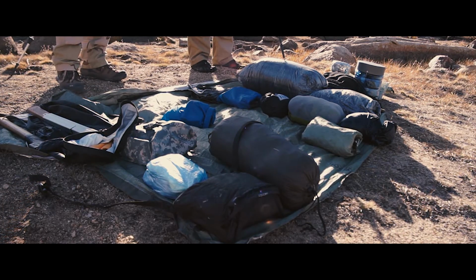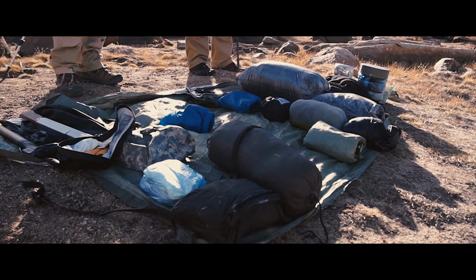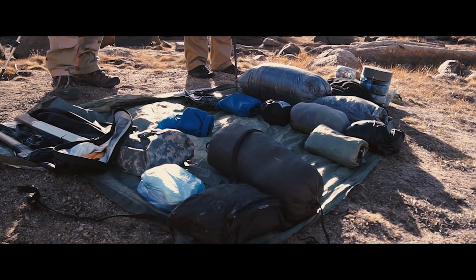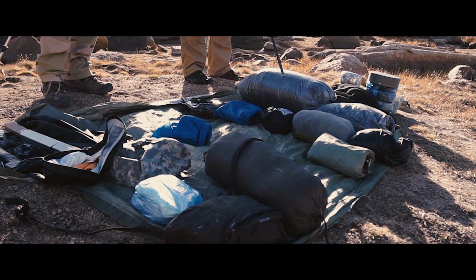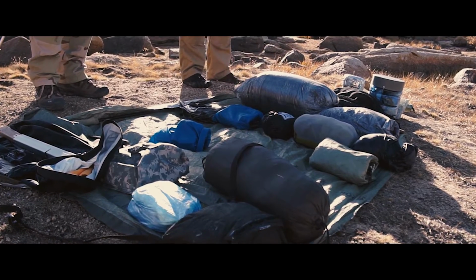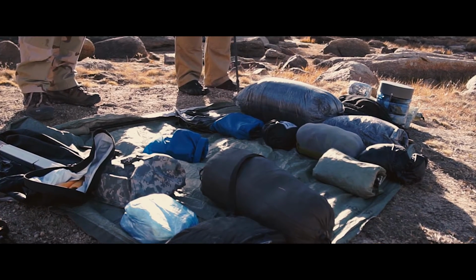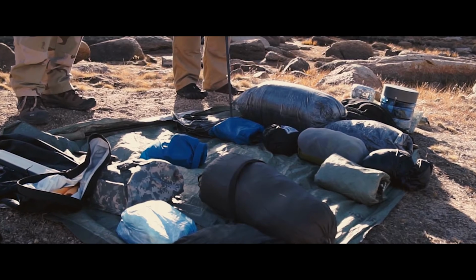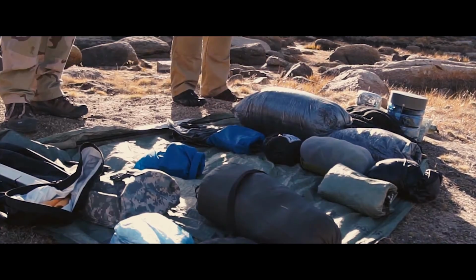This here is my underquilt and top quilt as a replacement of a sleeping bag, because I hammock mainly now. And you've done videos for those already? Yes, I have. Okay, so we'll refer to those. We'll annotate that. Copy. And I got a little bit of video of this setup here, using it as sort of a ground tent setup as well. And my ULA Epic bag here that holds all this crap here.